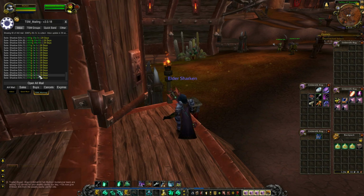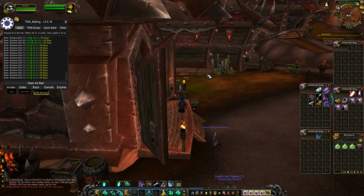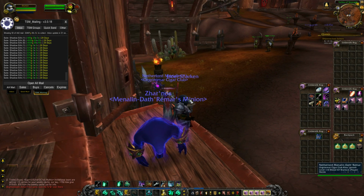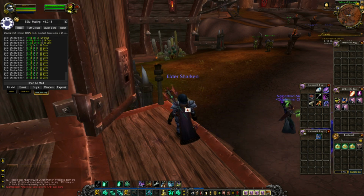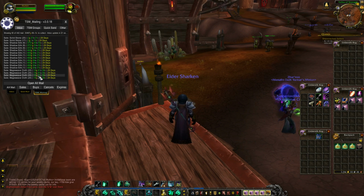Even now, on Frostmourne, which is my Alliance realm, it's going down to 150 gold, 250 gold, so it's best to just get rid of everything. So we'll take a look. It's pretty much the first page, just silk and Mageweave cloth, which is what I'm just farming. I just get it. So we've got 33.5k for the first one.